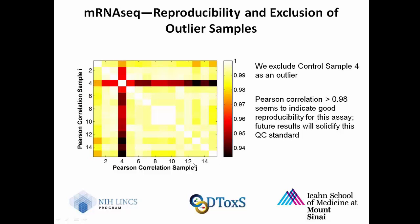So here we have 15 control samples versus 15 control samples, and what we're plotting here in the heat map is the Pearson correlation coefficient. Each sample correlates perfectly with itself, which is why we have all white along the diagonal here. And what we can see is that the vast majority of our Pearson correlation coefficients are above 0.98, usually above 0.99, with the exception of this red one here, which is sample number 4, which doesn't correlate well with any of the others. And so this analysis clearly identifies sample number 4 as an outlier.